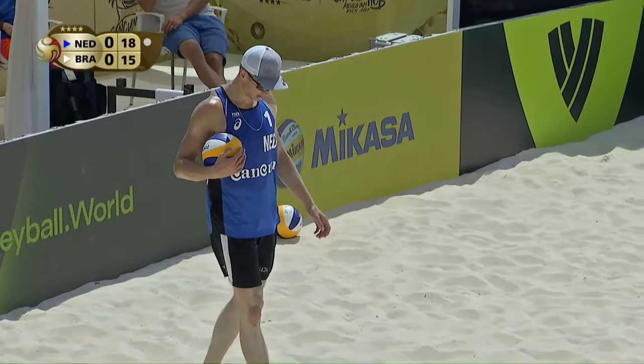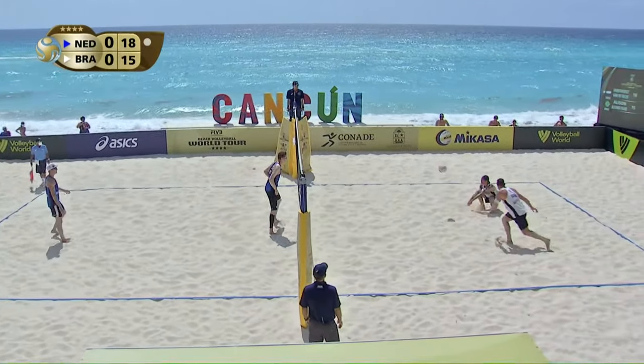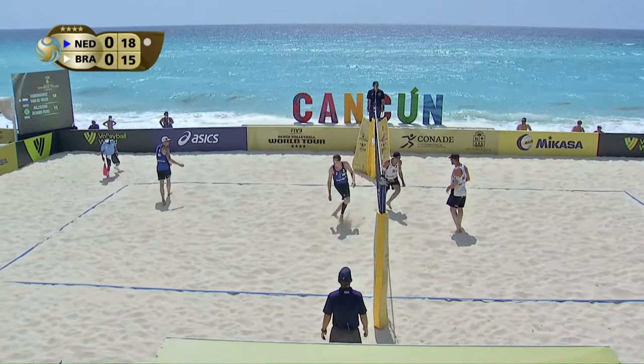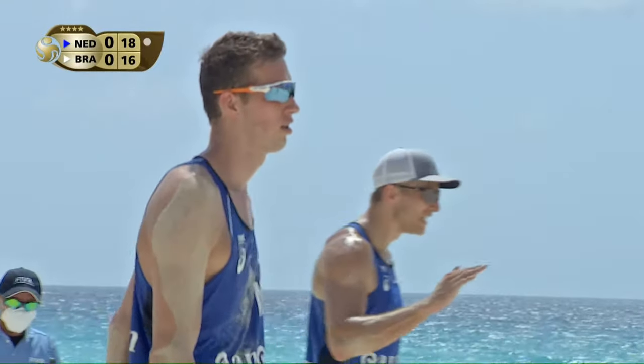Dahlhauser and Lucena were the, I wouldn't say the victims, they were the perpetrators of that. They were 24 all, lost the point, went crazy, shouting at the referee, and got a red card and effectively lost the set.